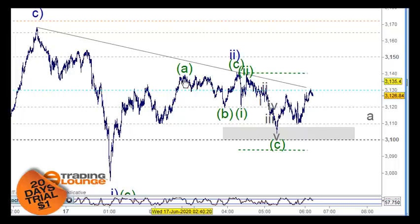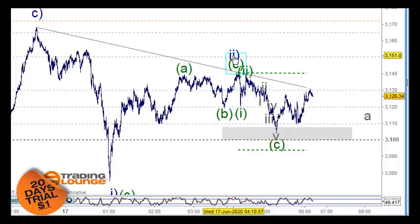This is shorter than the first leg, but this one's shorter than the last leg. So in terms of Elliott, that's okay. The only problem here is this overlapping this over here, which makes that corrective. So the only way I can count this correctly would be an A and a B and a C here for the A wave, and then a B wave here and a C wave here for wave 2 for that.